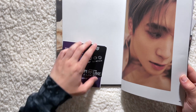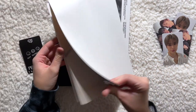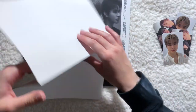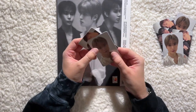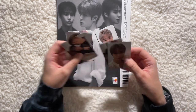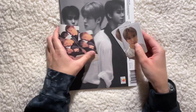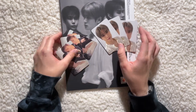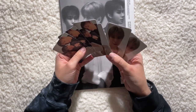Okay. I don't have high expectations, to be honest. Yes24. Why? I mean, kind of iconic that we've pulled three Jaehyun photo cards, but why did they all have to be the same? There are so many cards we could have pulled, but alas, they did not help us. But it's okay. I love them all the same.